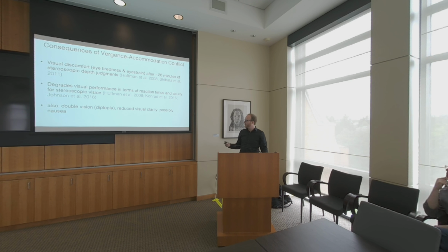So for short-term effects, you also see double vision, so the inability to fuse stereoscopic image pairs. You're going to lose visual clarity because the vergence is going to try to drive your accommodation away from that screen. And so if it is successful, you're going to lose visual clarity, so the images look blurrier. And people also get nausea to some extent.